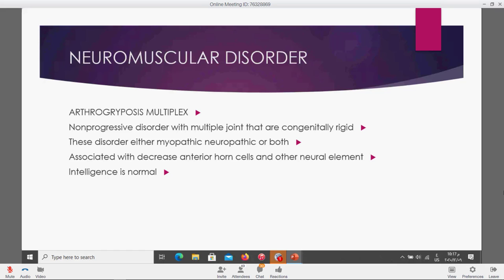Surgery may be, for example, lengthening of the Achilles tendon to treat the equinus, or lengthening of the hamstring muscle and biceps for the flexion deformity of the knee, adductor tenotomy for the scissoring, and so on. A lot of surgeries, and physiotherapy is needed after them.